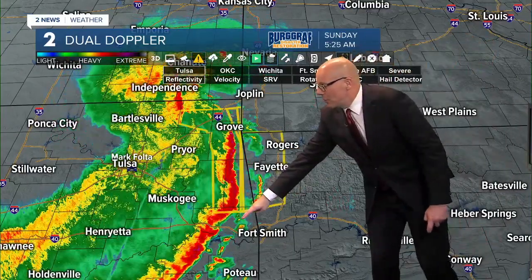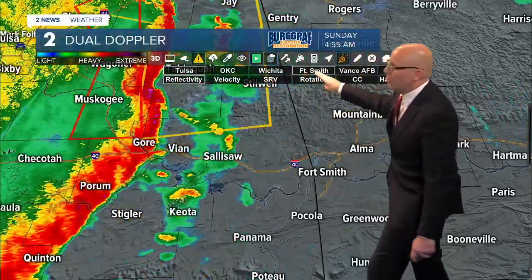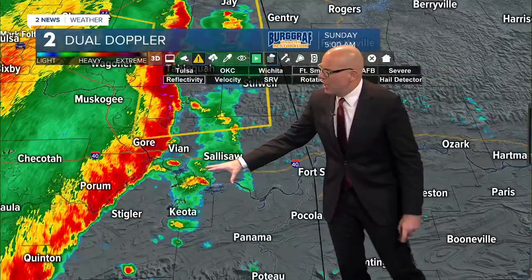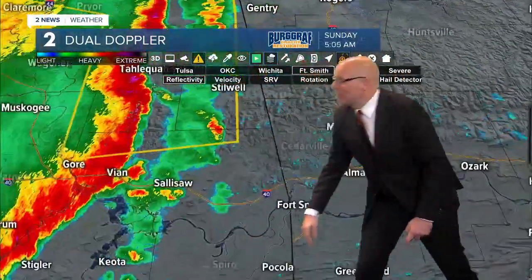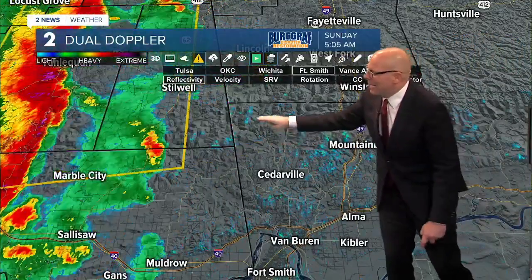Let's go back. We're going to go from south to north this time, and we'll switch it back here to the Fort Smith radar. And that'll give us a cleaner image here with what we're seeing over parts of Sequoyah County back here into Haskell County. And again, we'll pan. I didn't mean to do that. We'll pan though to the north. I may take that zoom feature off of there. Now I can pan it back up to the north.